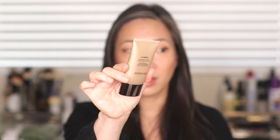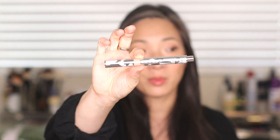I didn't even show you the Hourglass skin tint, but this is what the bottle looks like. So this is the one that I was just talking about. But moving back to the Achanta Kai Le Camouflage Stilo, this is the one that comes in this pen form, and it's like a brush pen. And it's very, very lovely. I've had very, very good luck with this.